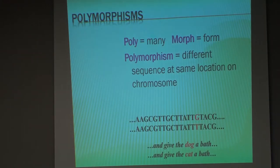What we're looking for in this whole genome sequence, when we're trying to find a disease or any other trait, is something called a polymorphism. Poly just means many, and morph is form. So a polymorphism is a different sequence at the same location on a chromosome. In my little example, we'll call this our get-something-clean gene. If it has a G here, that means give the dog a bath. And if it has a T in that same spot, we give the cat a bath. Okay, they both get something clean.